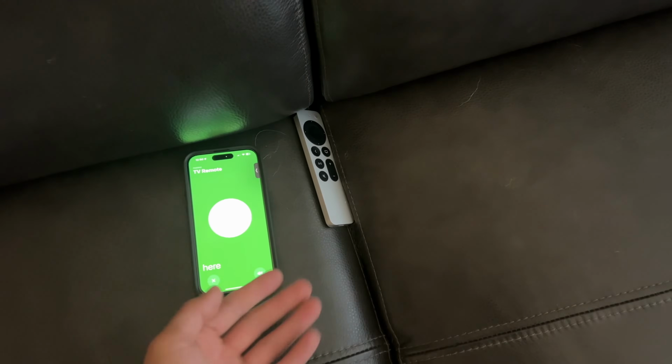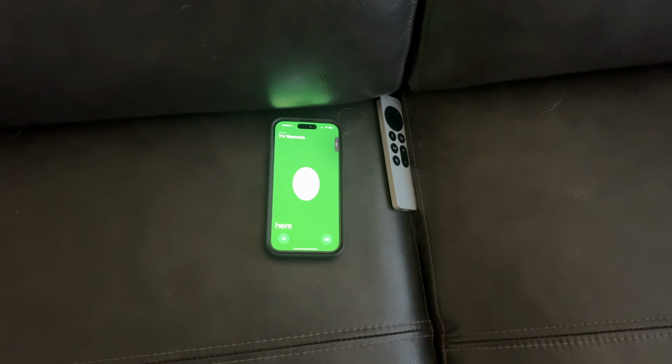So if you misplace it on the couch, just launch the Find My app and you'll be able to find your TV remote. Super convenient. However, there's no built-in speaker, but this could give us a hint that the 3rd generation Siri Remote should have a built-in speaker coming out in the near future, so you can play sound and locate it faster. Again, unfortunately, it's only available for the Siri Remote 2nd generation and newer.